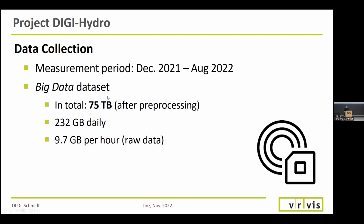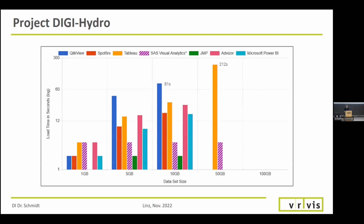And after ending up with the 75 terabytes, we started to do some research on what we could do, because also our tools that you have seen before, we are not able to load 75 terabytes, no chance. And there is a nice survey, which was done by Michael Behrisch in 2018 on business analytics tools. And they also challenged them in terms of data set size. So here are some very prominent names like Microsoft Power BI and Tableau. These are software tools that you might come across if you start doing visual analytics and especially business analytics. These are kind of the leaders in the field currently.